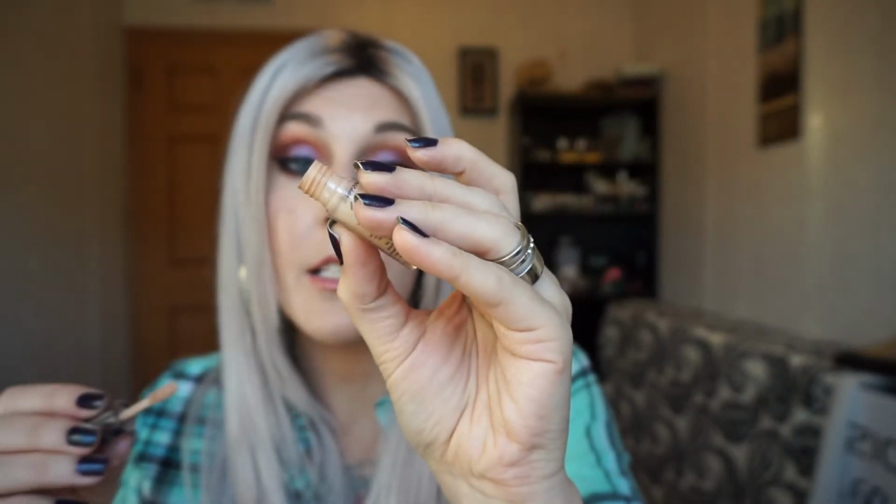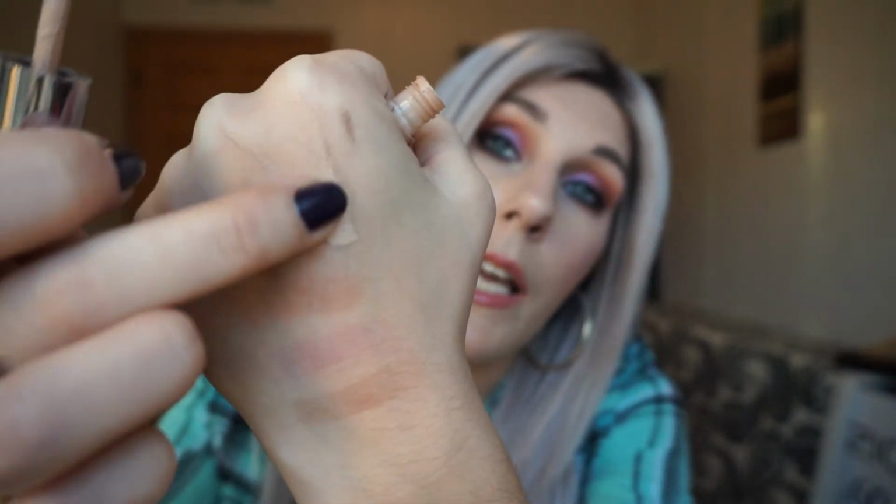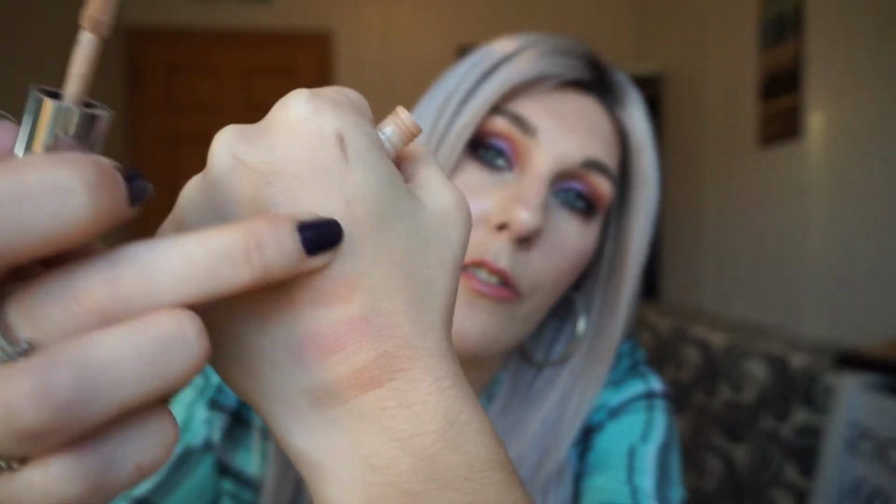The other concealer I used up, and I used the heck out of this, it is long gone. I pulled the stopper out. I mean, I went ham on this guy. This is the Urban Decay Naked Weightless Skin Concealer, and this was in the shade Light Neutral. This is so good. I love this concealer. It's super light on the skin. It's like a light to medium coverage concealer. I don't feel like it's a full coverage, but it blends out beautifully.